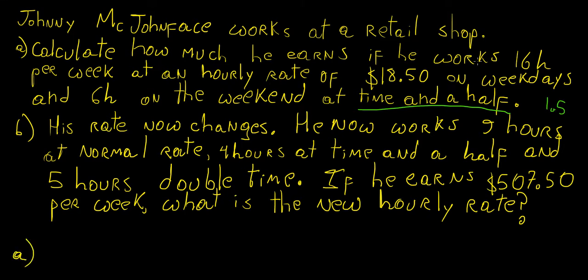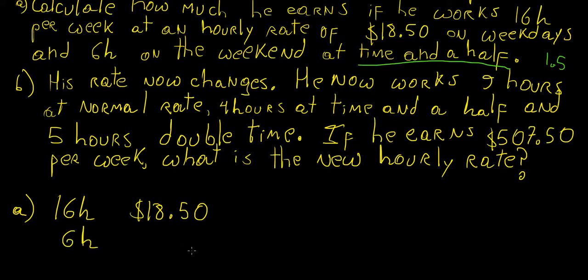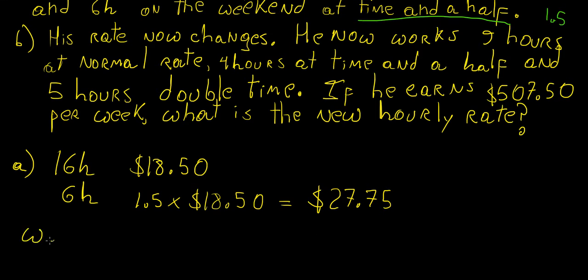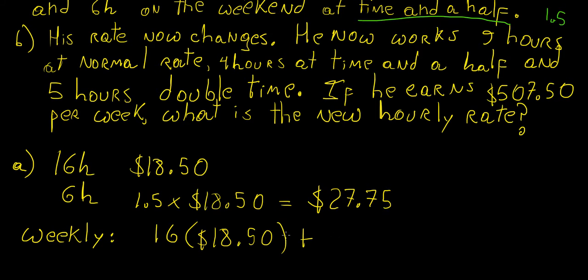So part A is telling us he's working 16 hours on weekdays, and the rate is $18.50. But he's also working 6 hours on the weekend, and that is a rate of 1.5 times 18.50. So basically what we're going to do is multiply that in our calculator, and that comes down to $27.75. And if we want to find the weekly amount of money, then all we need to do is multiply 16 times 18.5, and then add 6 times 27.75.